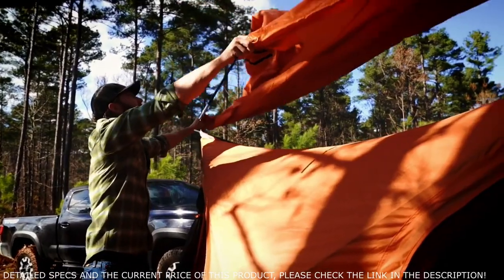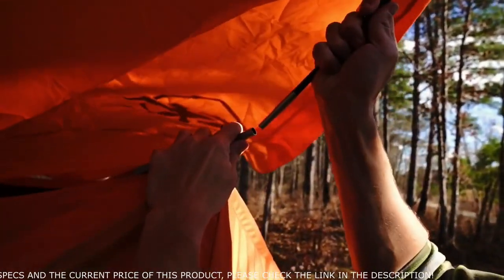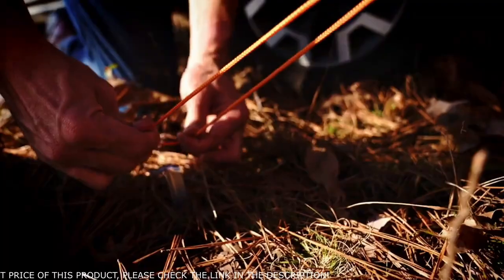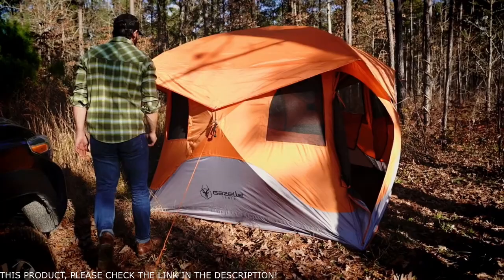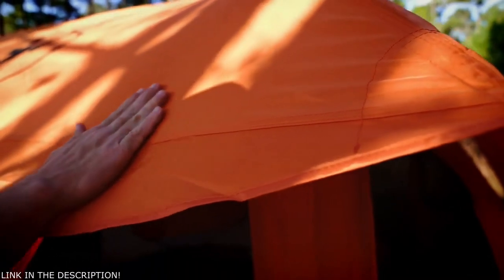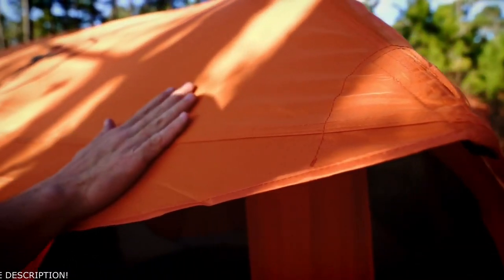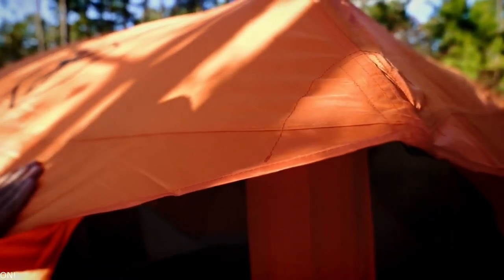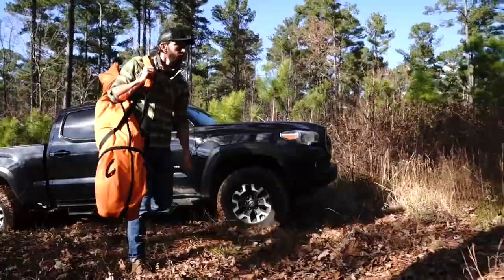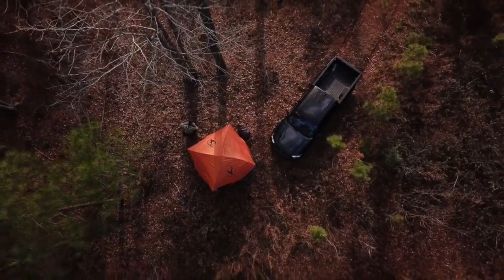The fully assembled rainfly is a breeze to install. Stakes and guy lines are included to provide stability for when the weather gets choppy. The shell is constructed with a coated 210 denier Oxford weave polyester, a durable weave that's waterproof up to 2,000 millimeters on a hydrostatic head test. The material coating provides greater resistance to UV, with a UV 50 plus rating.